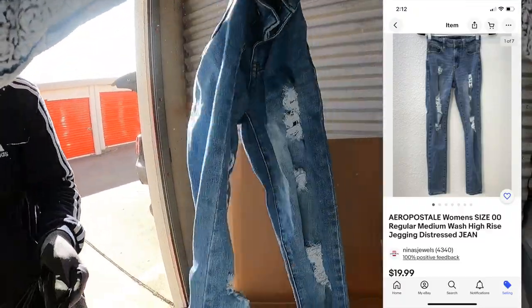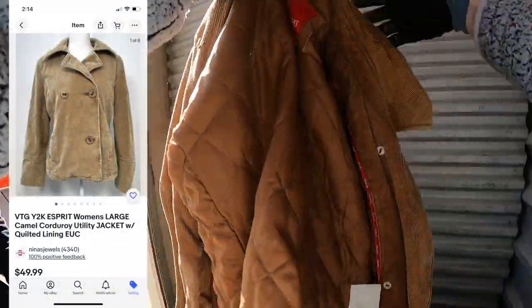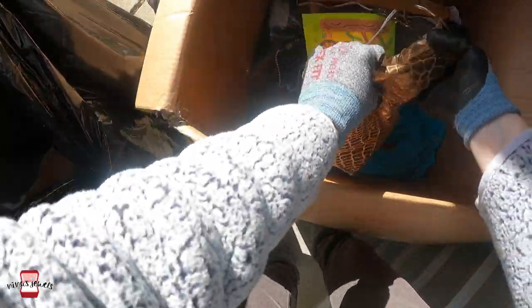So many clothes. There's always so many clothes in storage units. Ooh, a corduroy jacket. Not bad. Esprit, cool. Oh, vintage, right? Yeah, but Esprit's been out of business for a long time. That's what I'm saying. That might be a good one. That might be a find.